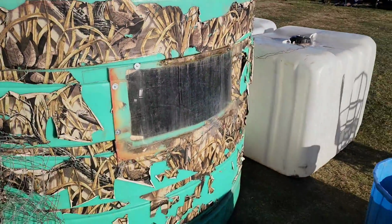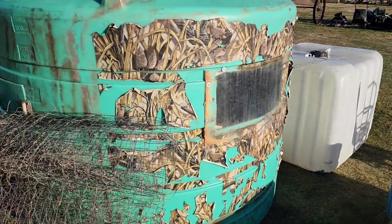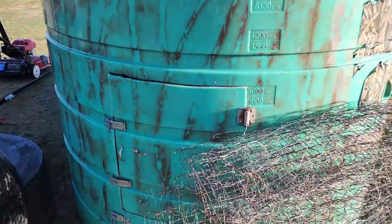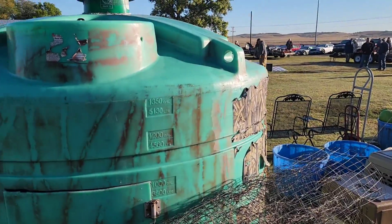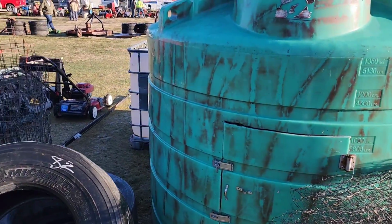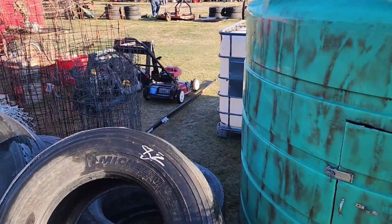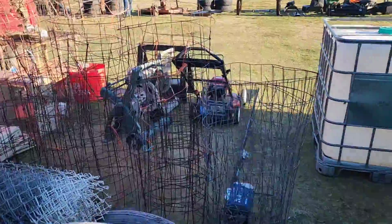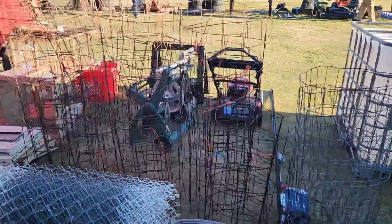This appears to be just an old poly water tank that somebody turned into a hunting blind. Yeah, they cut a little door in it. So the camouflage has all come off of it, but those deer wouldn't know if that was just a piece of farm equipment sitting out in the yard. Some big truck tires, some tomato cages, lawn mowers, hose reels.